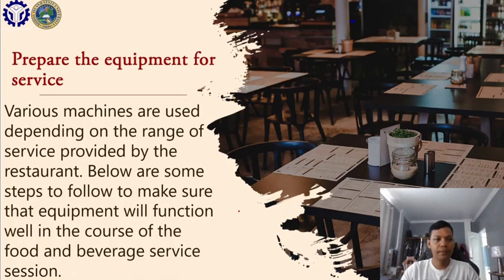And for the preparing of the equipment for service, various machines are used depending on the range of service provided by the restaurants. Again, it depends on the size of the establishment. Big establishments have different machines; if we only have a small establishment, we also have a small number of machines. And we will discuss here some steps to follow to make sure that the equipment will function well in the course of the food and beverage service session.